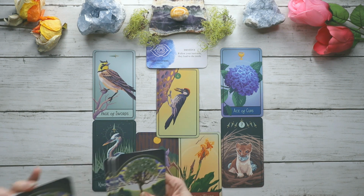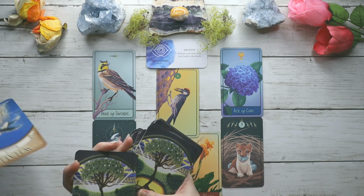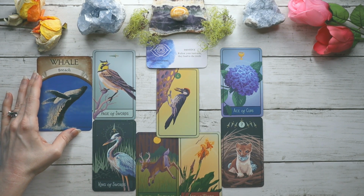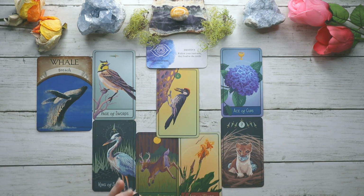We're going to deal the oracle cards on camera. So group 2, what does group 2 need to know for, there it is, whale breach. Beautiful. And I love that the whale is coming out with the Pacific Northwest Tarot here. It fits the vibe so well.